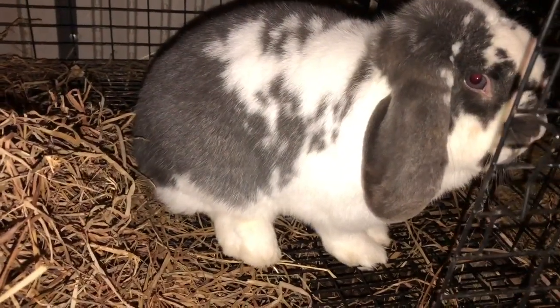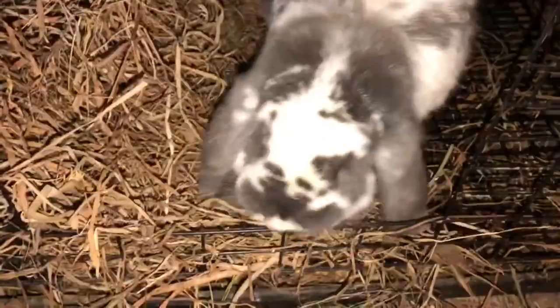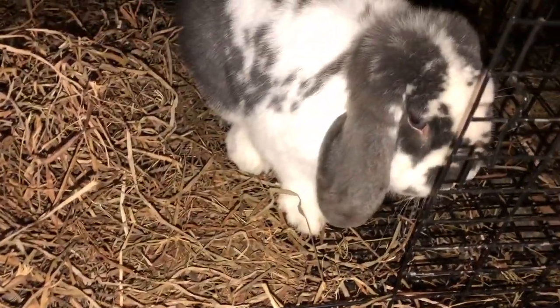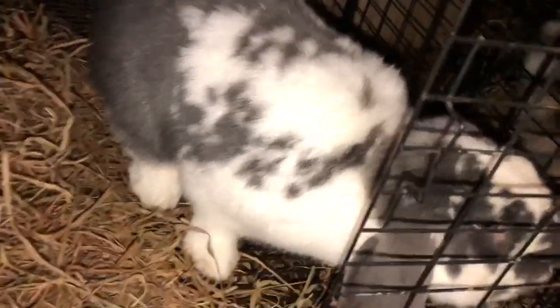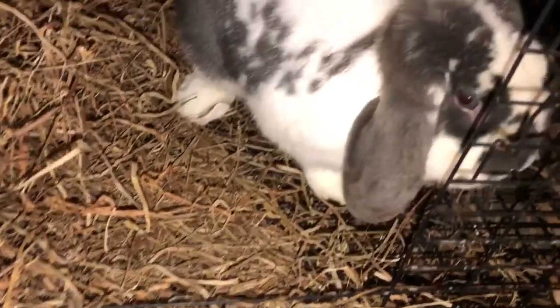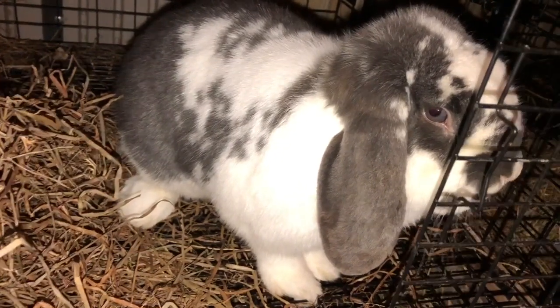When he was born, I don't know if you can tell there or not, but this back right leg kind of hangs out to the side a little bit. He did break his leg as a baby. It got caught in the side of the cage. So he can't be shown, because the judge would count that against him. But it's not hereditary. It was an accident, so it doesn't affect any babies that he's going to have. So I am excited about him and what he can produce for me.